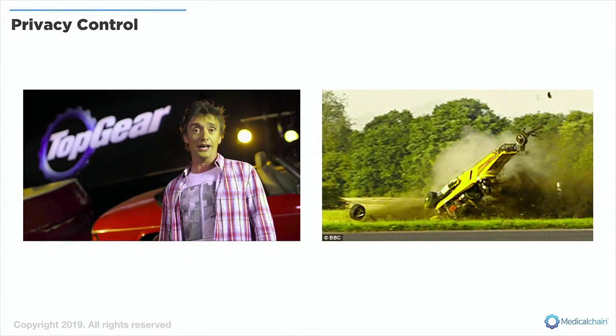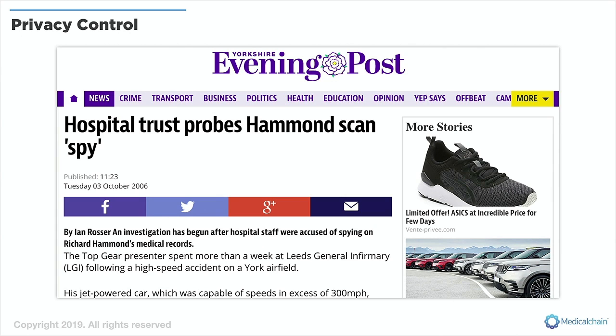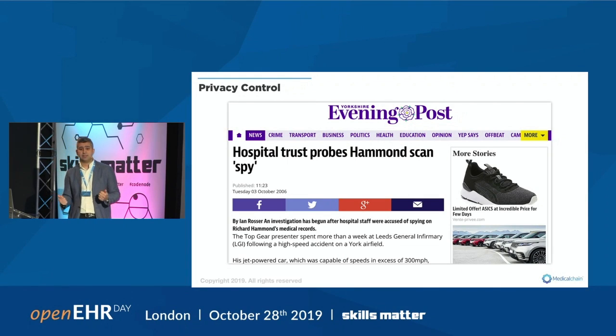Everyone knows Richard Hammond from Top Gear, now actually The Grand Tour. When he had an accident in 2006 and was admitted to one of the hospitals in Leeds, suddenly all his records were leaked all over the news, because he was not aware of where that data was. Everyone can access his data, and everyone can leak that data.